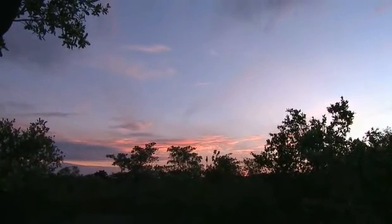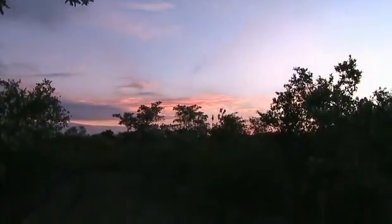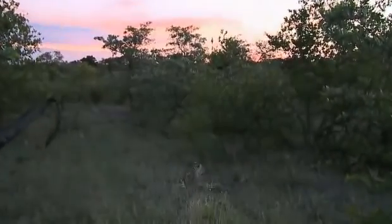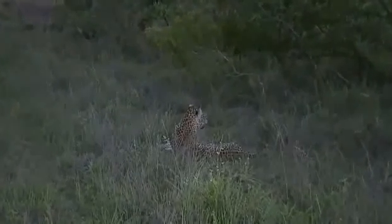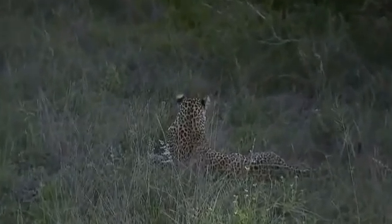Oh, the leopard's heard something. He's just lifted up his head very intently. It could be any small kind of animal that's rustling through the bushes, but he was literally flat and all of a sudden lifted his head up, poised and ready.